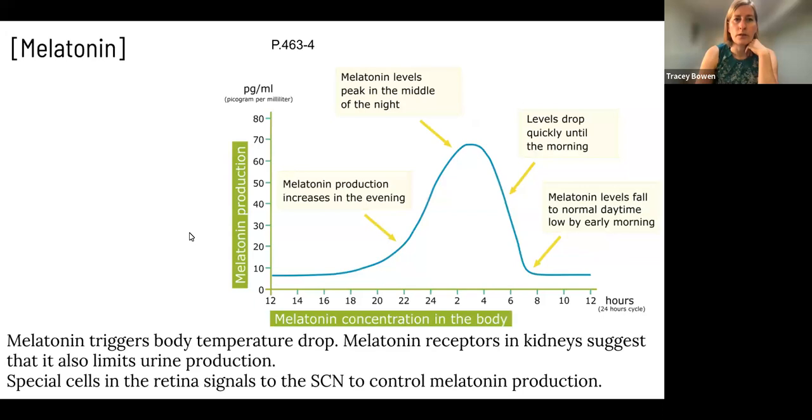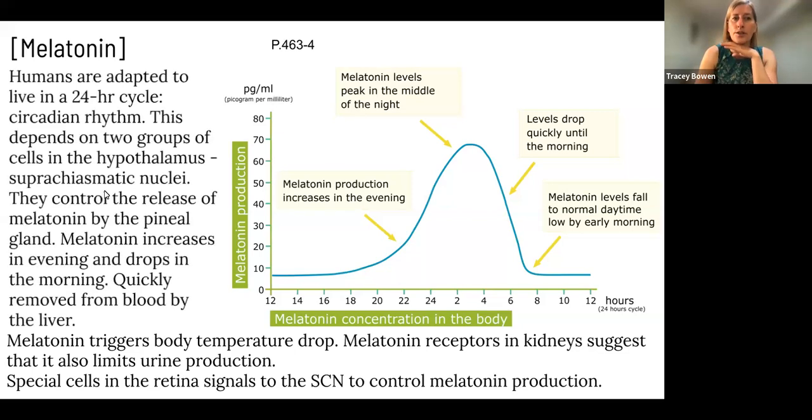So firstly, we're going to be talking about melatonin. A number of you have probably heard of melatonin before. It's related to sleeping. So humans are adapted to live in a 24-hour cycle because that's how long days are. This is called your circadian rhythm. And this depends on two groups of cells in the hypothalamus, the suprachiasmatic nuclei. And they control the release of melatonin from a gland called the pineal gland.